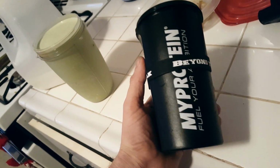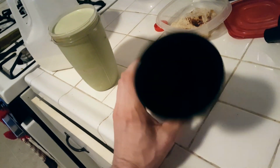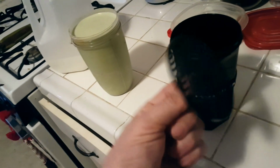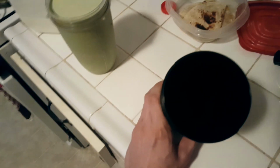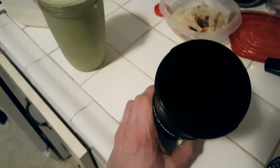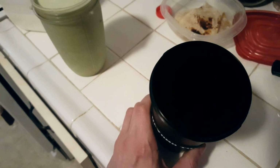Shout out to my brother for giving me this awesome limited edition Black Friday MyProtein shaker. Look, it even has like a little black Darth Vader divider thing and everything. The one thing I don't like about this shaker is that, as you can see, when you look down inside of it, it literally just turns into a black hole, and when you have pre-workout in it, you cannot tell how much pre-workout you have in here.